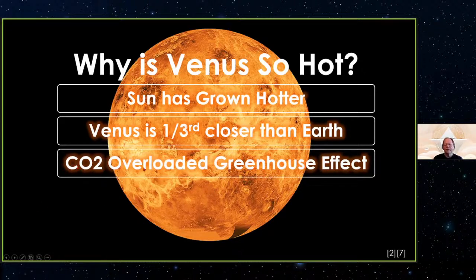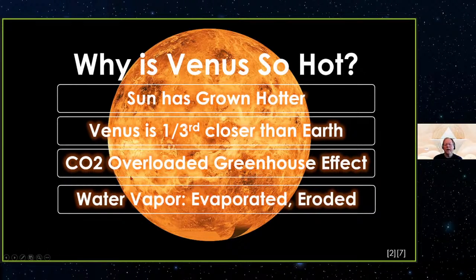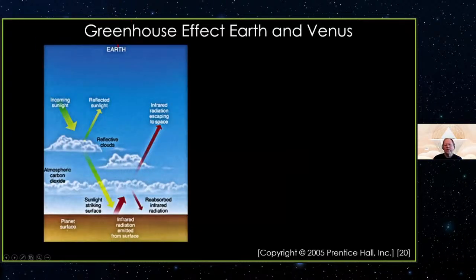The big thing is that CO2 has overloaded the greenhouse effect. So just like Earth, Venus has a greenhouse effect. And then finally, a lot of the water vapor has evaporated or been eroded by the sun's solar winds. So we don't have as much water, at least right now, that we've been able to measure.